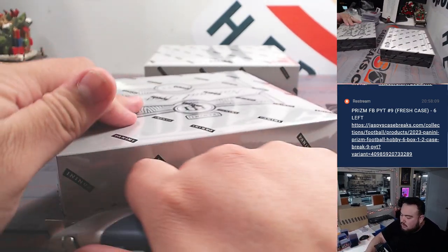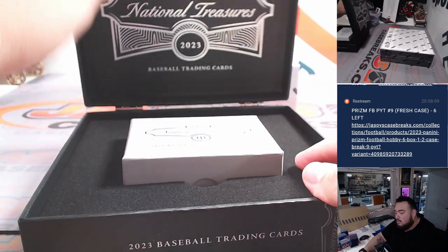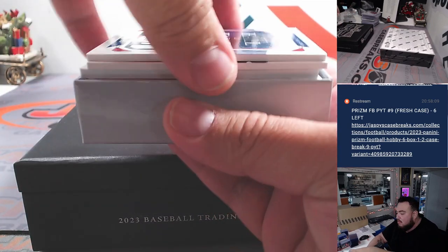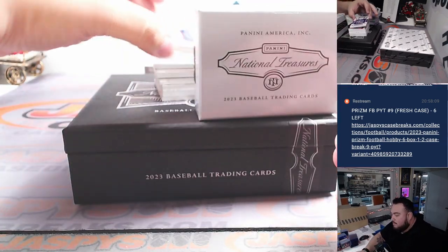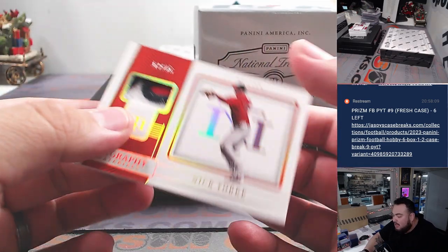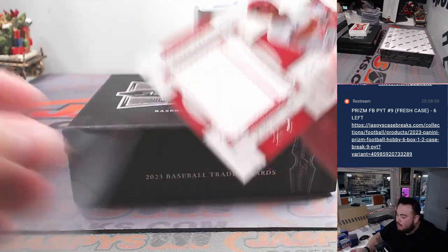All right, two more to go, guys. All right, we got Hall of Fame materials. Tony Perez to 99 for Cincinnati. Reds going to Ryan. All right, we got a three-color patch to 25. Nick Yorke for Boston. Pinstripe. Yunel Lee for Philly.